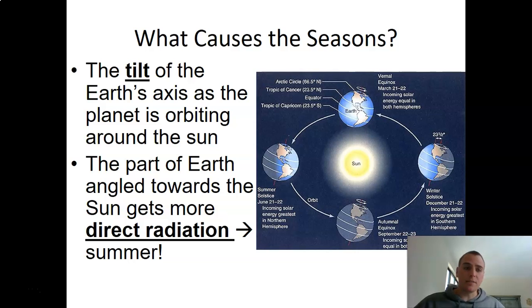Okay, so what causes the seasons? The reason that we have seasons is because at different times of the year, as I mentioned before, the Earth's tilt causes one side of the Earth to get more sun than the other. The part of the Earth that is angled towards the sun gets more direct radiation. That's summer. And the side of the Earth that gets less direct radiation is winter.